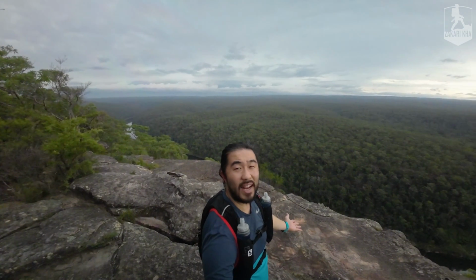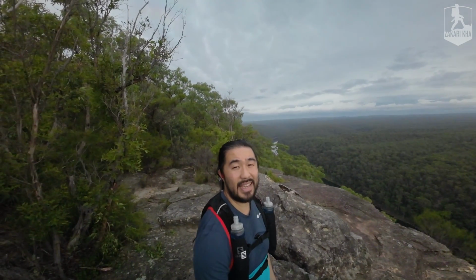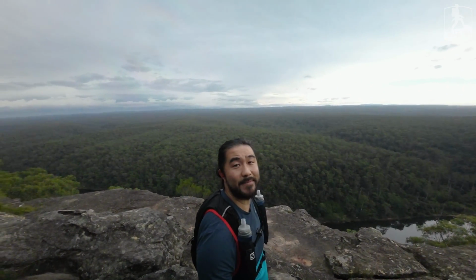So this is Riley's Lookout. It takes a bit more effort than the Rock Lookout, but arguably worth it and usually far less people. That's the Nepean River just behind us, and all of that is Blue Mountains National Park.